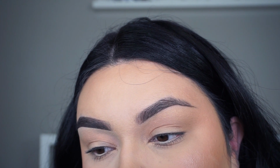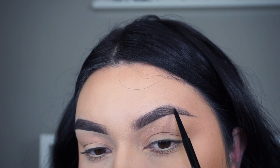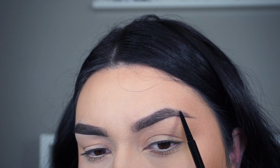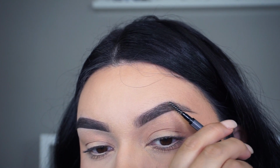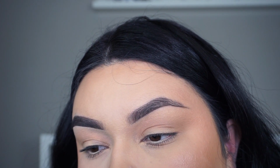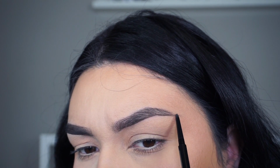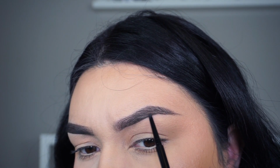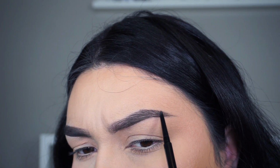And honestly, I use a pencil for all of my clients most of the time. So it also gives you a really nice natural soft look, which is a huge plus for me. The only thing though that I'm gonna say about this product is that it does run out pretty quickly. I think I used my pencil for about 6 or 7 times, I got use of that, and I ran out pretty quickly.